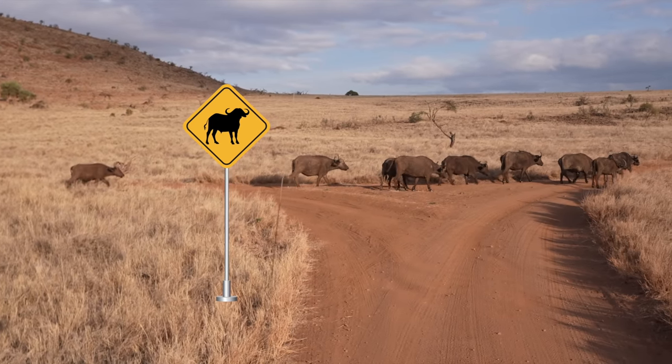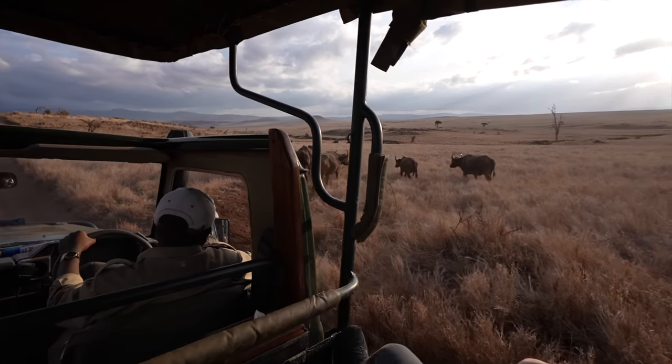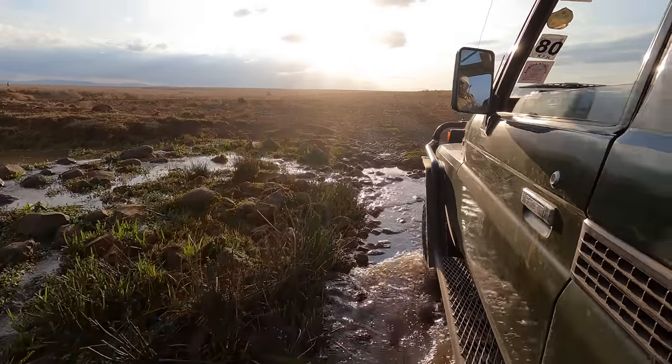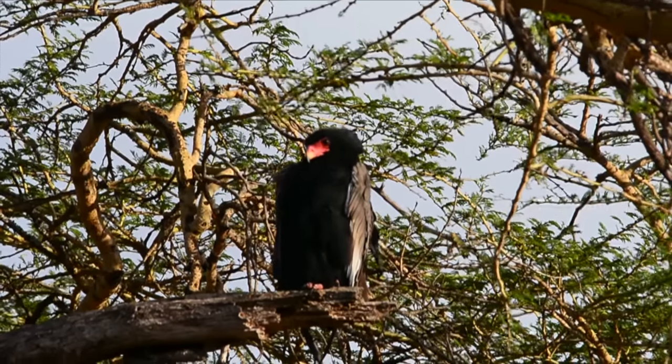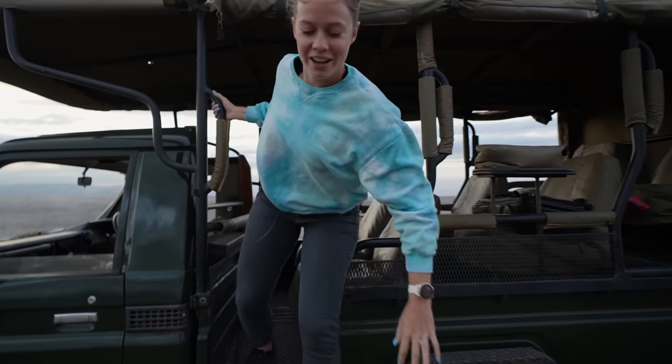Stopping for a buffalo crossing. I don't see the sign though. Time for sundown. I mean, the sun kind of got clouded over, but that's all right. We have a good spot.